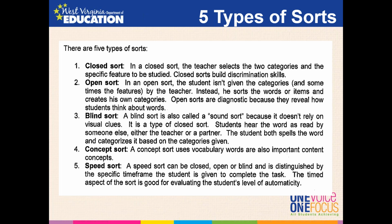And then a speed sort really helps your children move towards automaticity and being able to discriminate their words quickly. It can be a closed sort, an open sort, or a blind sort, but it's just trying to do it more quickly over time as they gain experience and understanding of the word features.